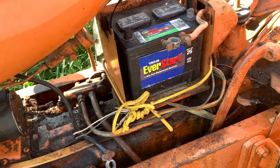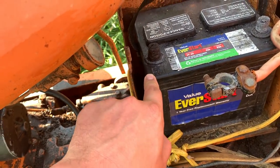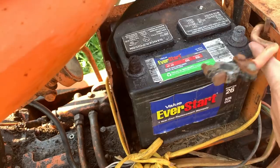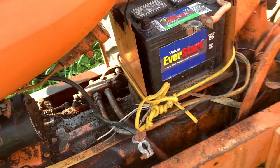And we're just going to try to get this thing fixed up as much as we can to get it running today. It does have reverse cables. So the black is actually the positive, the red is actually the negative on this thing. So that's why the battery's the way that it is, and the negative's over here with the red. So hopefully we can get this thing started.